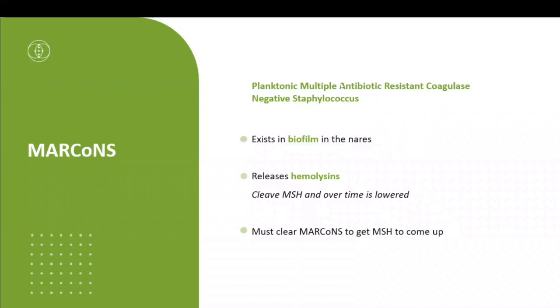So MARCoNS, what are multiple antibiotic resistant coagulase negative staphylococcus? These are a multi-drug resistant staph that lives in biofilms. So it can live in biofilms, urinaries. There's actually interesting data with these being in biofilms and infected teeth and root canals and a whole host of places.